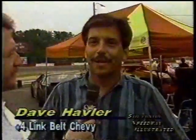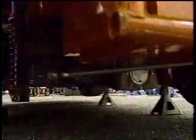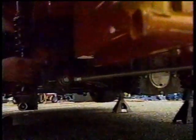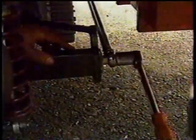And I'm here with Dave Havler of the Link-Belt team. And Dave, why don't you tell us exactly where it is and what it does? Well, the pan-hard bar is located behind the rear end of the car, and it basically has a twofold job. It first locates the rear end in the center of the car, and secondly, you can adjust the rear roll center of the car by moving it up or down.